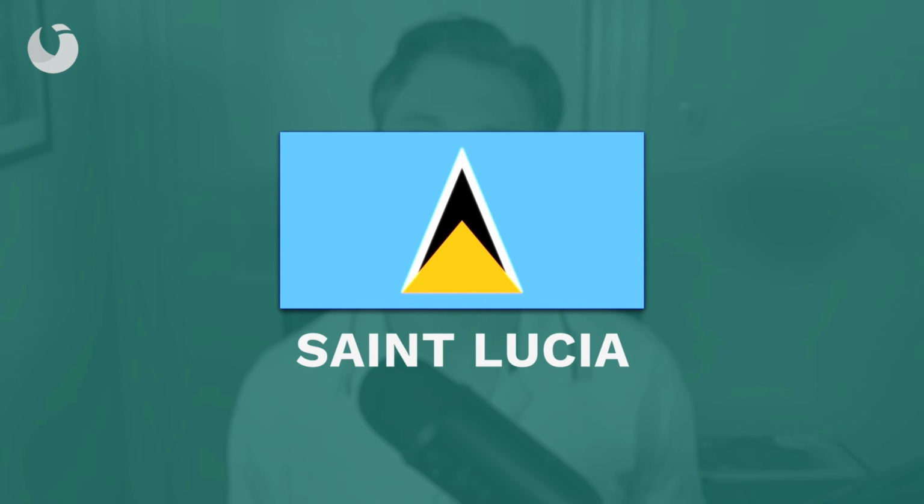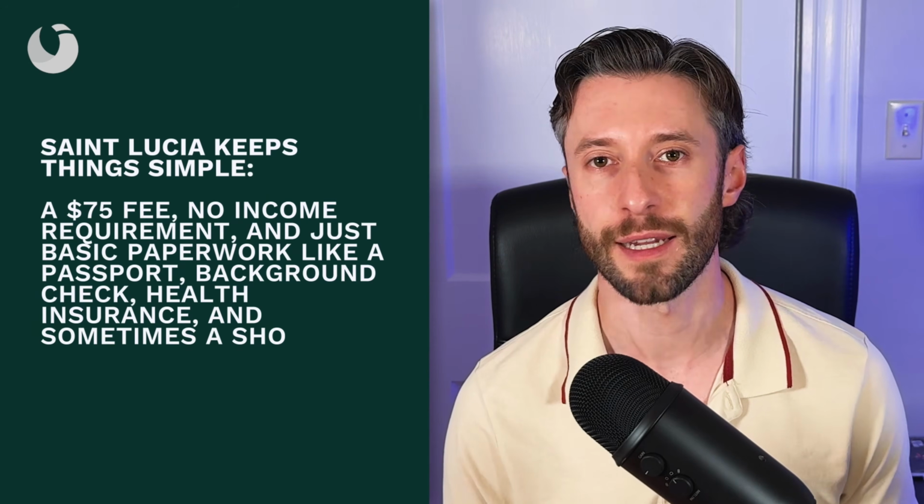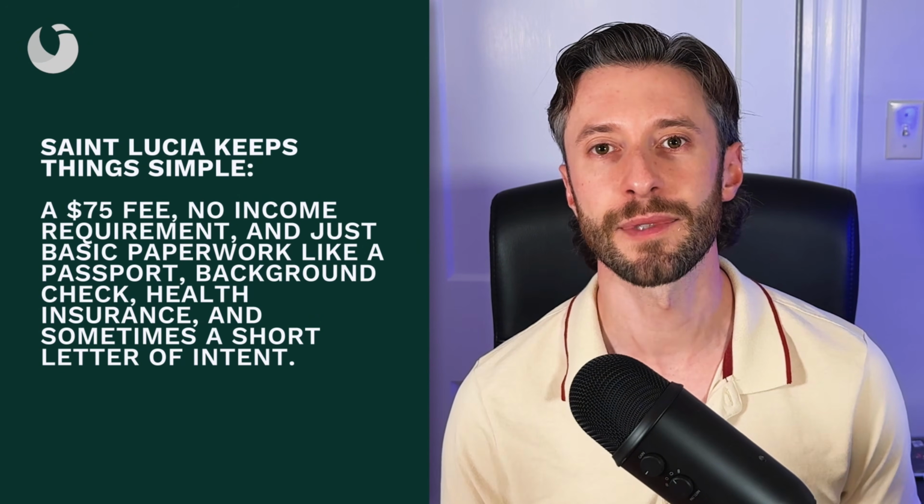Now, if you're looking for more of a Caribbean island vibe, St. Lucia keeps things simple. All they have is a $75 fee, no income requirement, and just basic paperwork like a passport, background check, health insurance, and sometimes a short letter of intent. The visa lasts 1 year, giving you plenty of time to soak up the sun and not have to worry about any kind of income thresholds.